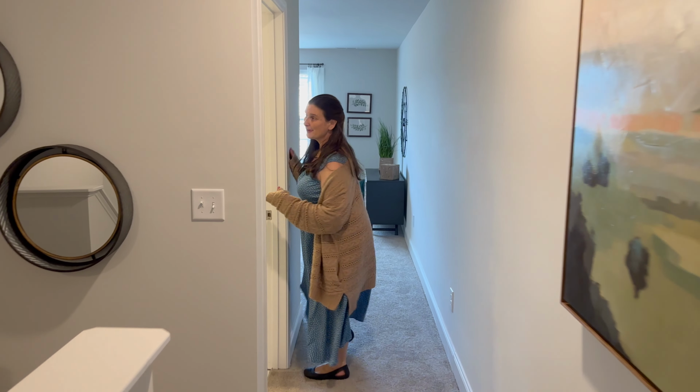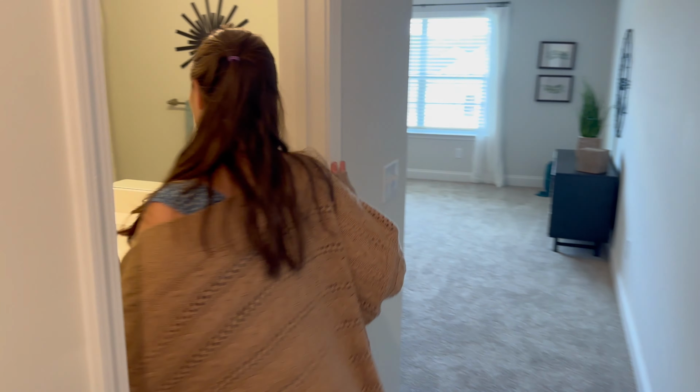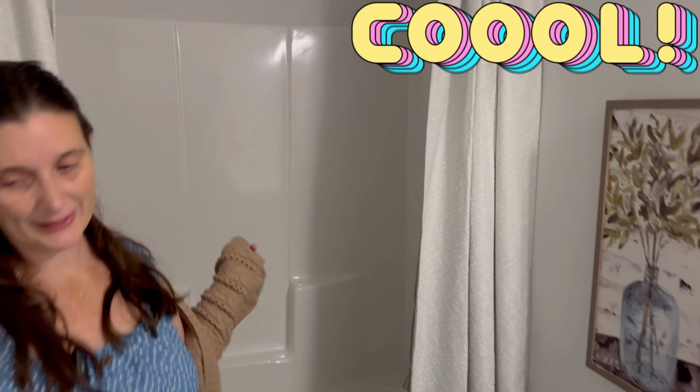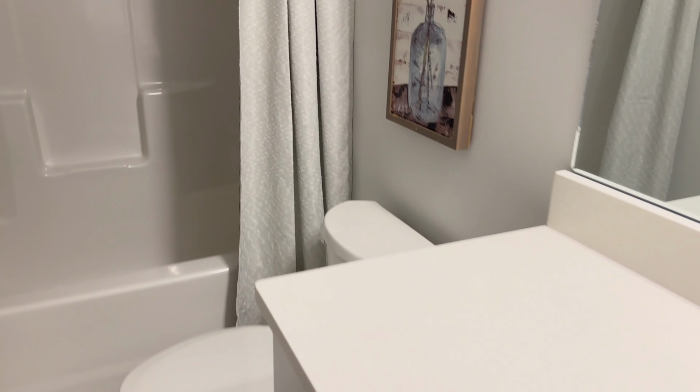Another full bath. 1 sink. Toilet and shower. I love seeing what they do in designers.